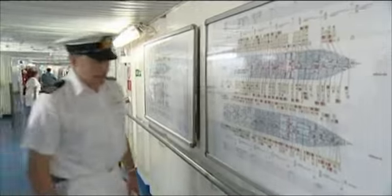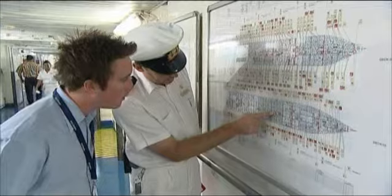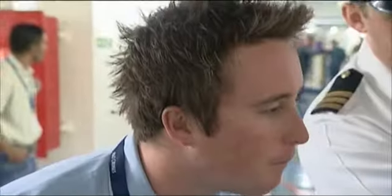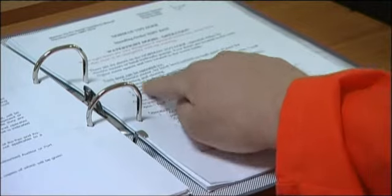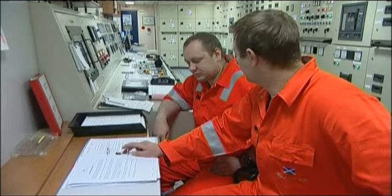Whichever description fits your role, one thing is certain. You will have to undertake training and assessment in their safe operation first. And as door systems vary, this training will be specific to your ship and the company's own procedures. However, the overall features and safe practices are common to all systems.